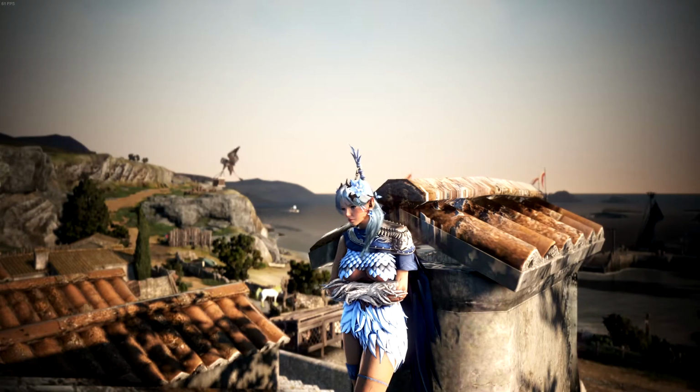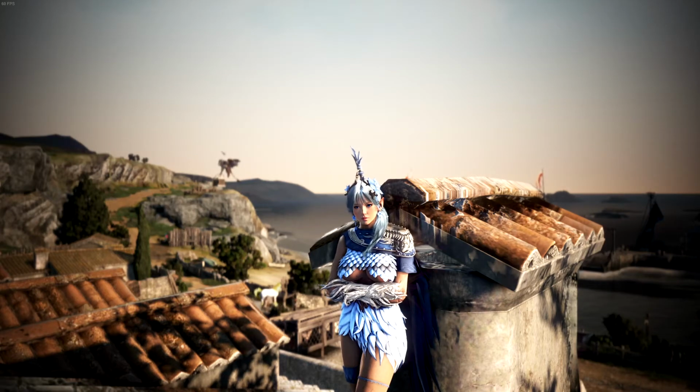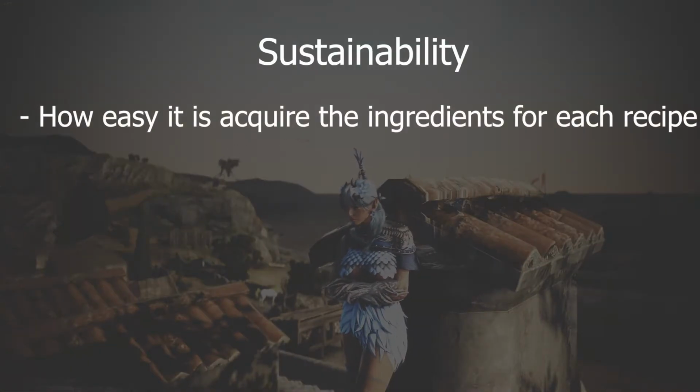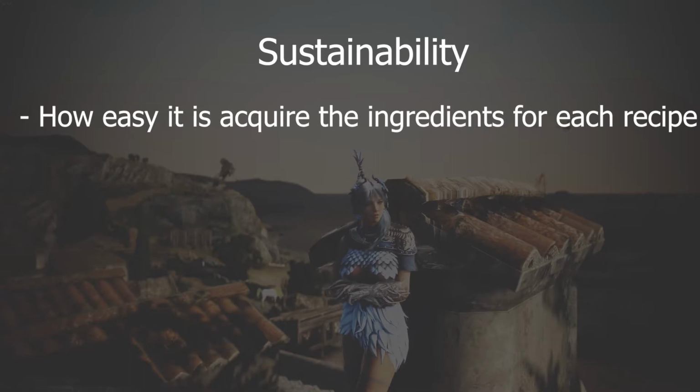Now let's move on to the second factor in choosing your perfect alchemy recipe: sustainability. Sustainability is the ease of continuously creating a specific product. For example, oil of fortitudes create a brilliant profit, but it is difficult to buy fruits of nature from the market. Other examples could be products that require different types of traces, which may not be on the market or easy to gather. Should products with low sustainability be ignored?